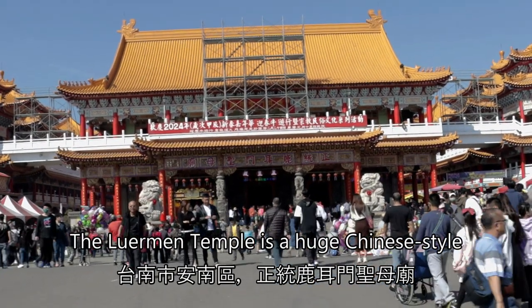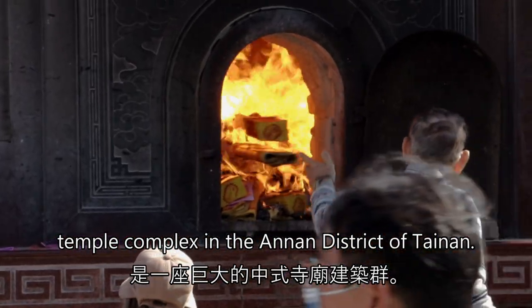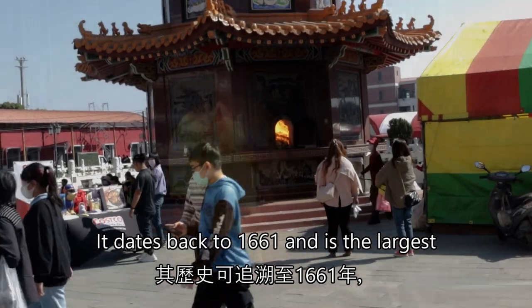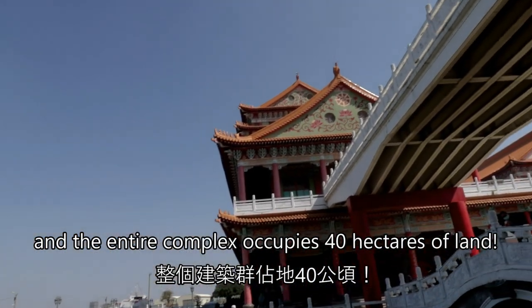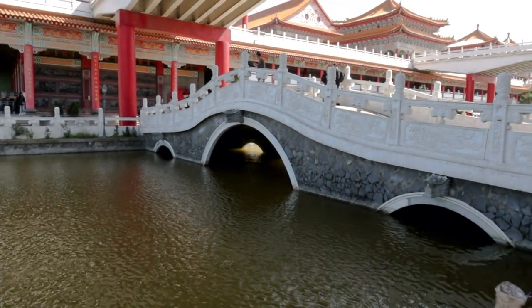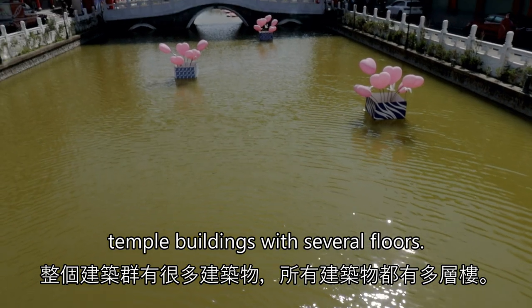Luermen Temple is a huge Chinese-style temple complex in the Anping district of Tainan. It dates back to 1661 and is the largest Mazu temple complex in the world, and the entire complex occupies 40 hectares of land. The complex has many temple buildings with several floors.